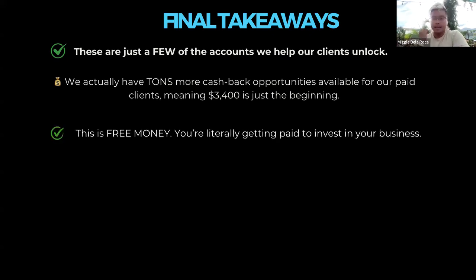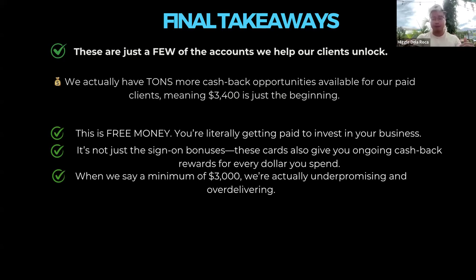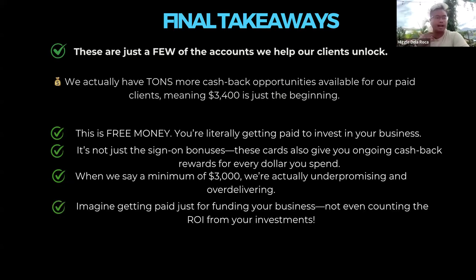So let's recap. Again, this is free money. You're literally getting paid to invest in your business. And again, it's not just the sign-on bonuses. These cards continue giving you ongoing cash back rewards and travel dollars every time you spend. And when we say a minimum of 3K, we're really under promising, over delivering. You guys literally just saw on this call that I put 3,400 and it turns out it's actually 4,100, right? So I surprised myself, but this is how we like to do business. Under promise, over deliver. And again, imagine getting paid just for funding your business, and not even counting the ROI from the investments.